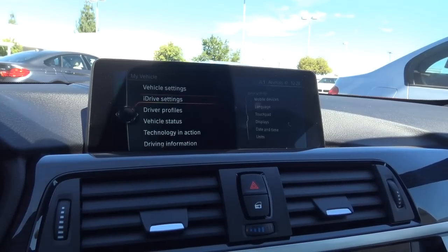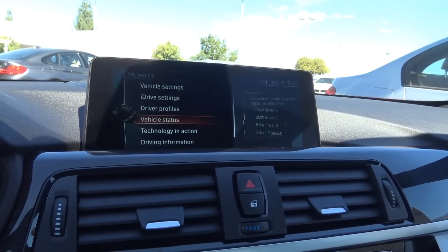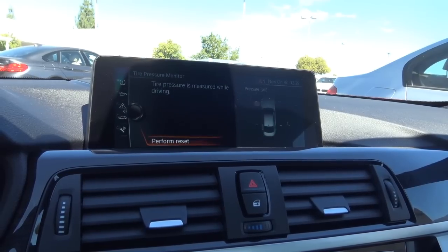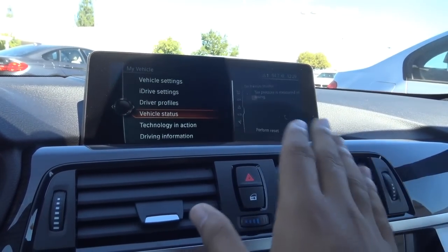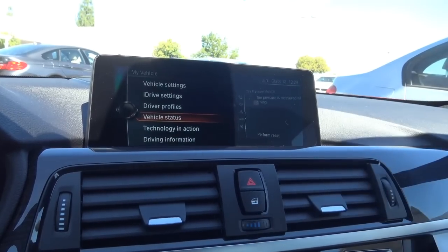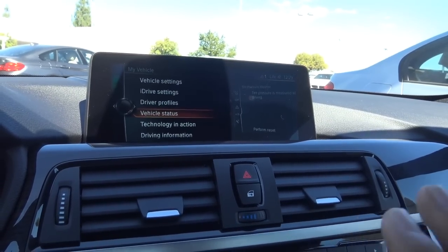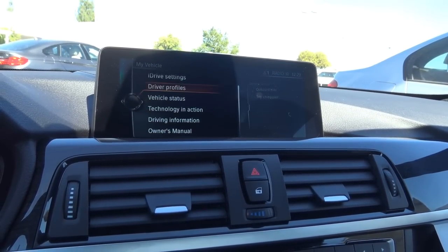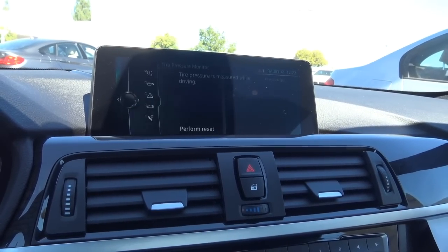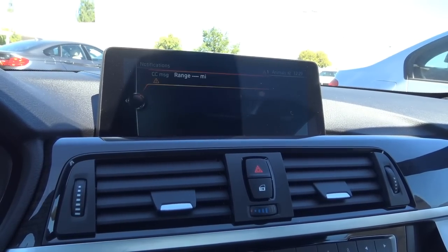Then you have your My Vehicle. You can change many different settings here, vehicle settings, iDrive settings, shows your vehicle status. And then this is where you'll view all of your tire pressure and vehicle information. Instead of on the gauge cluster, you access it on the iDrive system. And then you have an owner's manual on here too. If you have any problems, you can just go to the owner's manual.